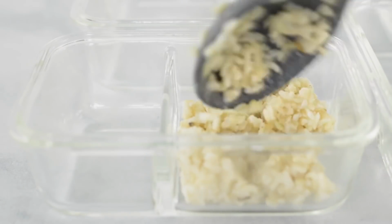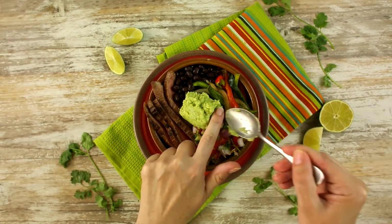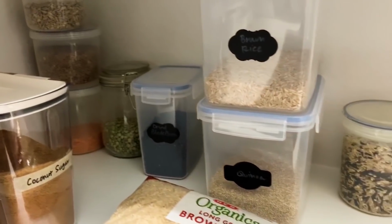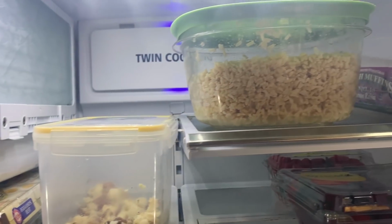So I might have some rice as a side with some fish and broccoli, or I might add it to a bowl or have it in a chicken burrito. So I use rice all the time to bulk up my meals, get those carbs that I'm looking for, and it's just super tasty too. And it's really easy to have rice in your pantry and to just make it in bulk one day. You can do it the same day you're cooking your veggies so that you have everything ready to go in the fridge for when you need it.